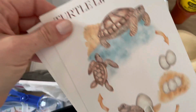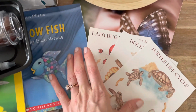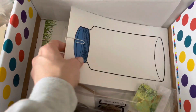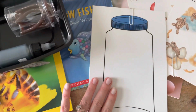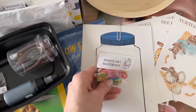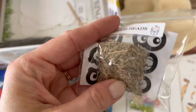Ooh, we have some life cycle cards. We love doing life cycle stuff. So it looks like we have turtles, bees, and ladybugs. That's going to be perfect for when we do Exploring Nature with Children weeks that focus on those. This looks interesting. I wonder if this is the fly catching game. There are quite a few cards there. Always bonus art materials, which is pretty cool. Grass heads. I wonder what we're doing with those. Interesting.